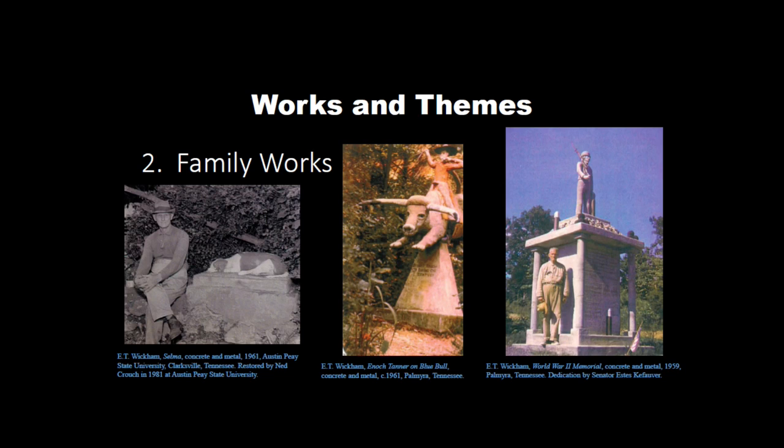And in the center, one of his most controversial sculptures is from 1961. It's Enoch Tanner on Blue Bull. And this is very controversial because it also is a reference to Paul Bunyan and Babe. So there's arguments over, you know, which story it is.